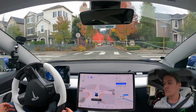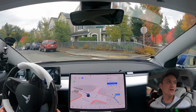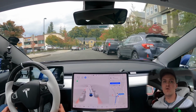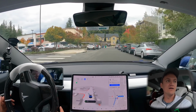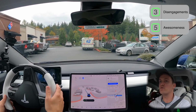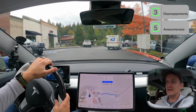Okay, here we go. Creeping forward, checking visibility because there's a ton of cars around. Here we go, baby. All right, good. Now we got to do one more really sharp turn to this parking lot. Nice. Oh, there's a car coming here too. What are we going to do? Okay, it gave me back control. Good. Woohoo! That was amazing.